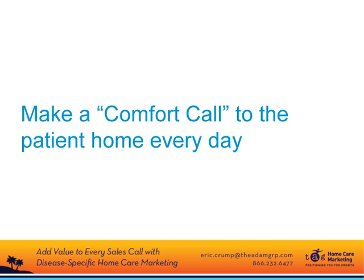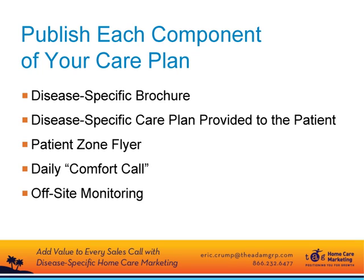And you keep going. A comfort call into the home to make sure that they're compliant daily. The benefit is that with compliant patients, you can catch weight gain with CHF patients earlier. You can check when they're out of medications earlier. You can adjust dosage of medications such as diuretics earlier. So you publish each component of a care plan and present it as a total care package.